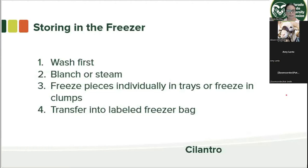You want to press out excess air as much as you can to prevent freezer burn, and make sure that the freezer bags that you use are actually the ones that are for freezer, not the storage bags, because the storage bags are a bit more, I think, porous. So you want to use the freezer bags, and they're also thicker. This will preserve the quality of your vegetables and also prevent freezer burn.